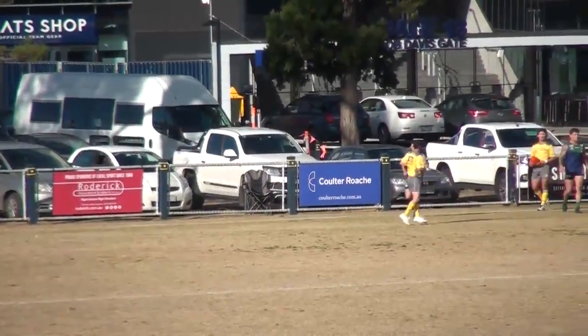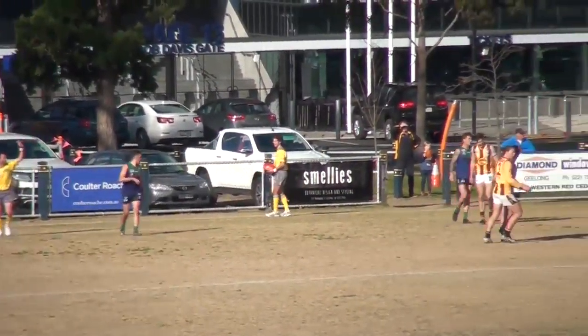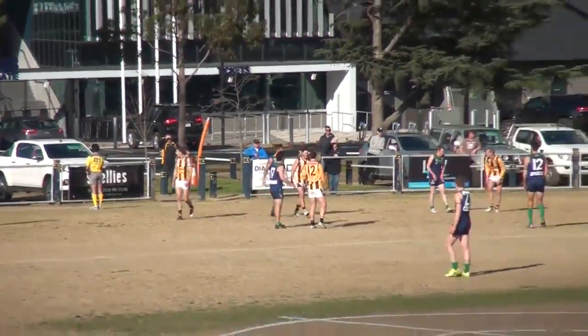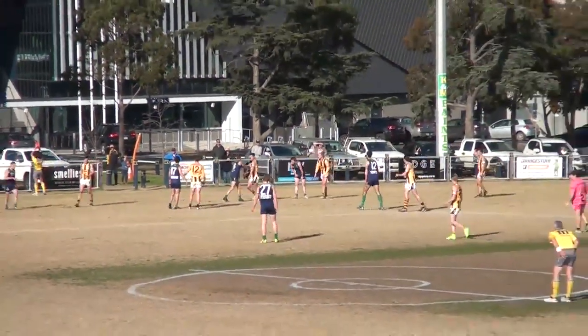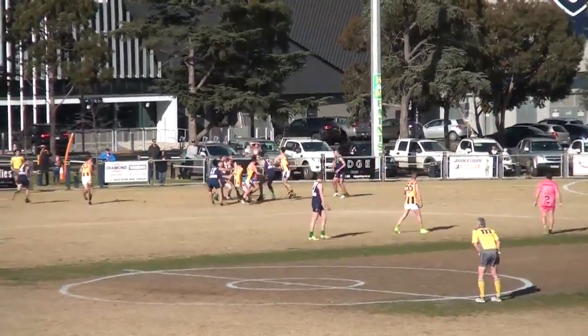It'll be thrown in just forward of centre wing. North Shore 4-1-25, leading Lara 1-3-9. Jeez, he's on it today. Four scoring shots to 5, so Lara aren't actually all that far out of it, except it's about 20 points or something like that, so they are far out of it.